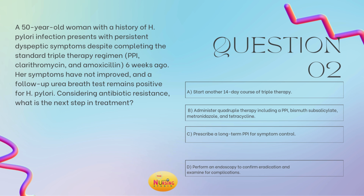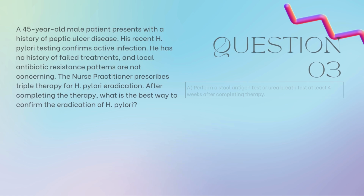Symptoms not improved, and she's still testing positive, right? So now you're going to want to go with the quad therapy. Because if we're seeing signs of any resistance or anything, or a lack of improvement in therapy, go quad therapy. There's no need to do triple therapy for another 14 days. Go to the quadruple therapy. So B is your best answer.